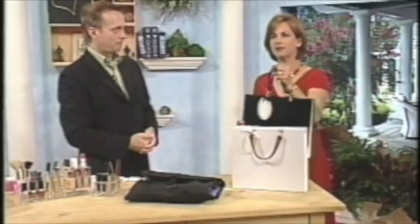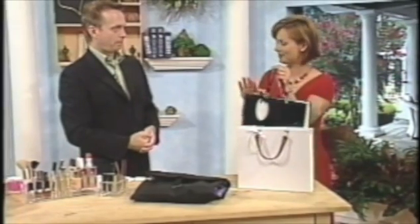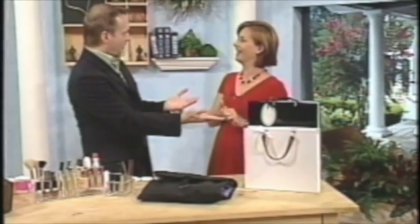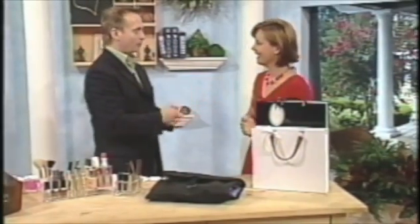I would feel like this is an Audrey Hepburn type look to me. It's so beautiful and stylish. Well, those are wonderful. It's a Mora item. We have one for you and one for Michelle.